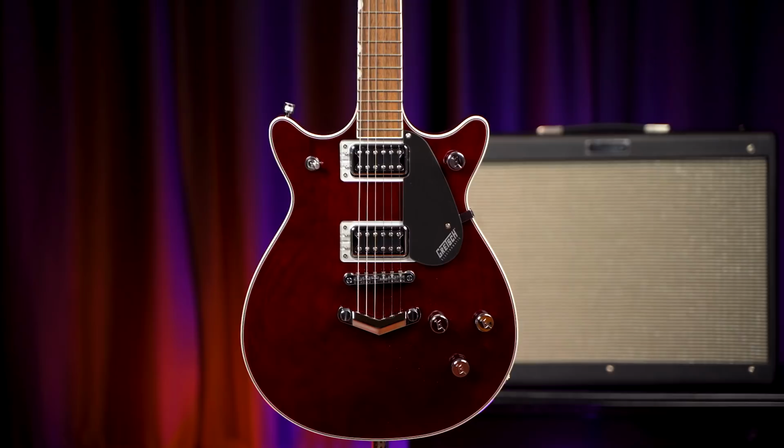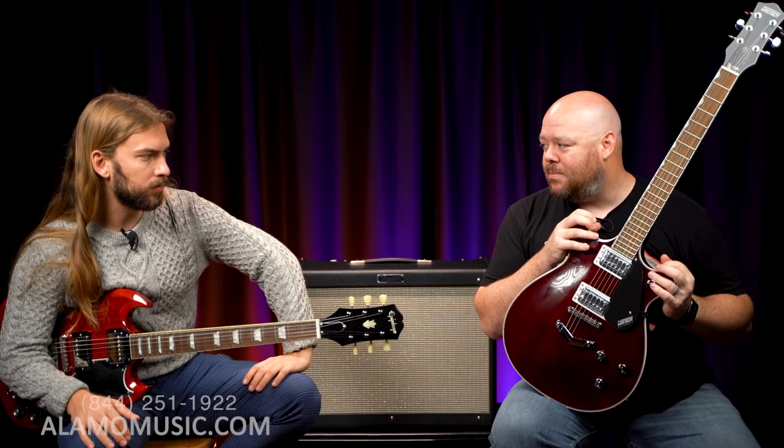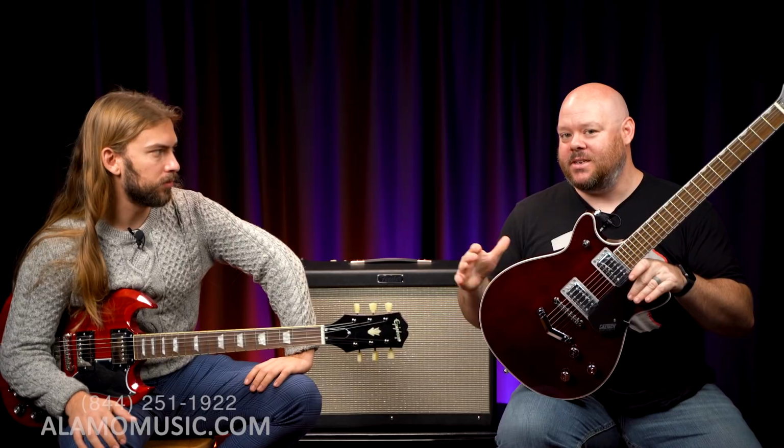And we did a video recently talking about the Jet single cut being the most underappreciated single cut. And its double cut counterpart is probably one of the most underappreciated double cuts. Yeah, I do love this body. Before we started, I was talking about how the body shape reminds me of a PRS Santana model. Very expensive guitar, but it's very similar.